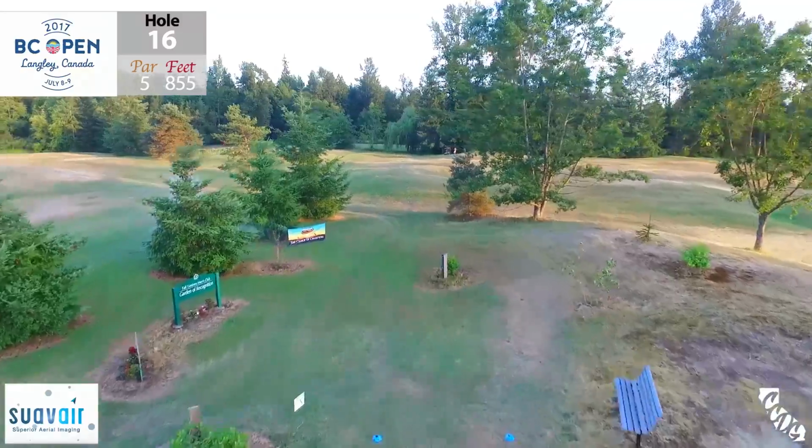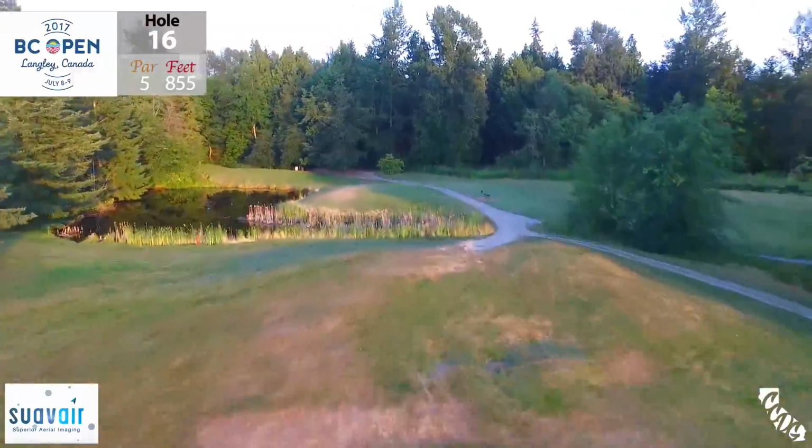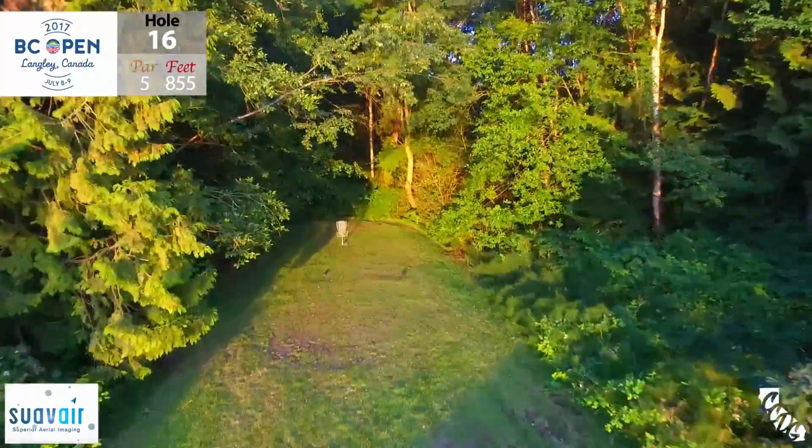It's got a really cool teeing area, and also a really cool green. We'll get a closer look at the tee in a second, but as you see, it flows over some water here, and then a really pinched in green.